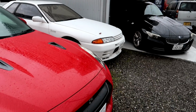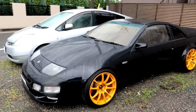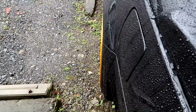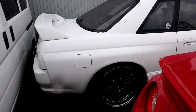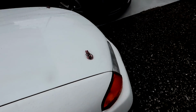Pentroof's the name of this place. Pentroof GTR tuning shop. Another R35, 300. It's got pretty crazy flares on it. That's pretty cool. Almost looks factory. It's chilling out here. Look at this thing. Crazy. Gutted interior. It's got a full bolt-in cage by the looks of it. And I guarantee you these things are absolute weapons.